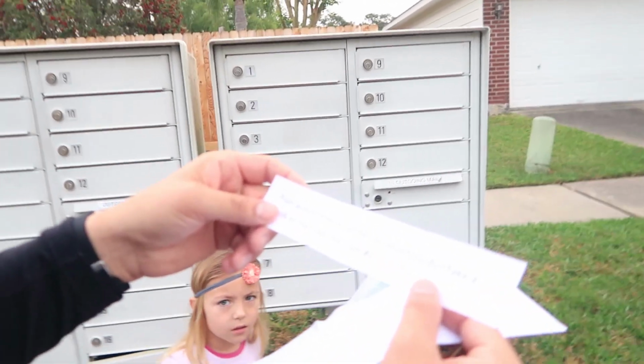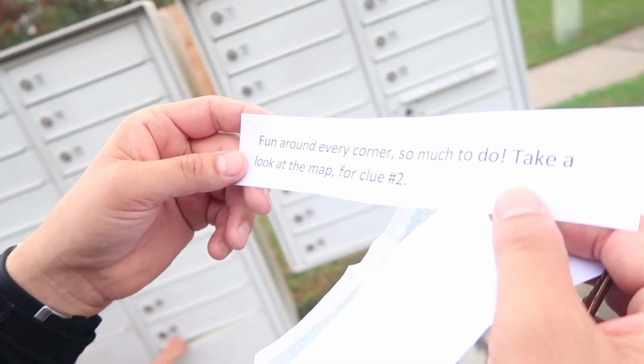Fun around every corner, so much to do. Take a look at the map for clue number 2.